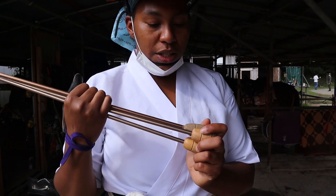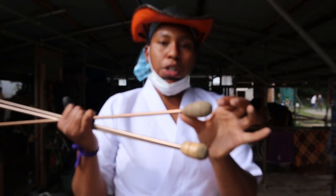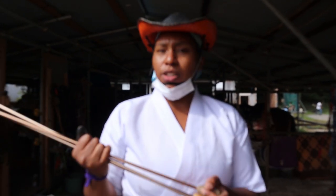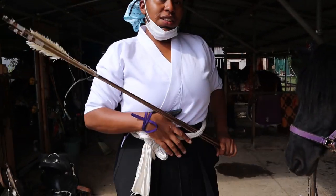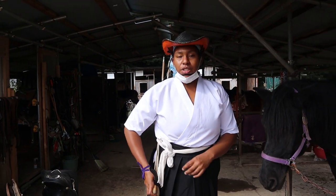There's no point on these? No. These are Kabura type arrows. This is the Kabura, the turnip head part. So they're non-lethal. Non-lethal, though it could still hurt. I bet it would. Probably, yeah, for sure. Do you have a set number that you carry? Usually three. Just three.